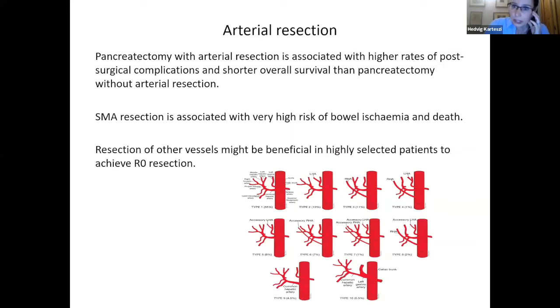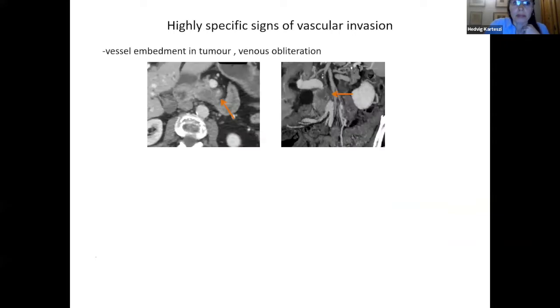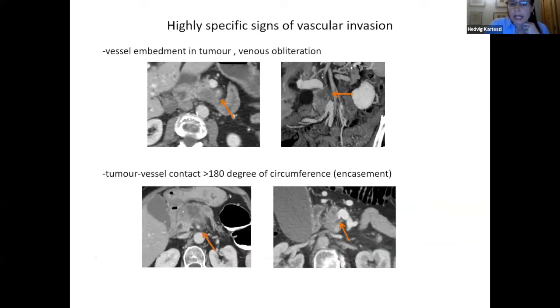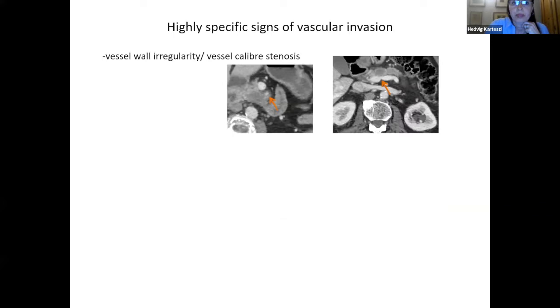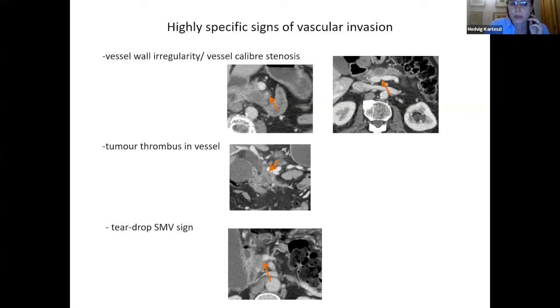I do not have any experience with arterial resection, so I won't talk about this in detail. It might be beneficial in highly selected patients to achieve R0 resection, and radiology obviously has an important role in pre-surgical planning. There are a few highly specific signs of vascular invasion on cross-sectional imaging: vessel embedment in tumor and venous obliteration, vessel encasement, as you can see here, vessel wall irregularity and vessel caliber stenosis, tumor thrombus in vessel, although it is rarely seen in pancreatic cancer, and the so-called teardrop SMV sign.